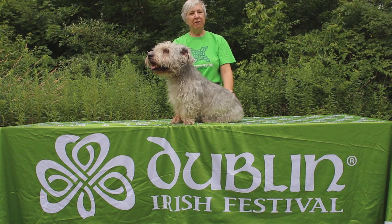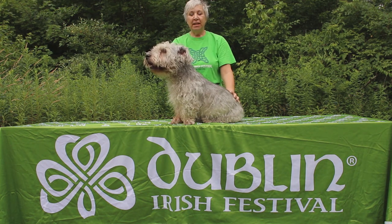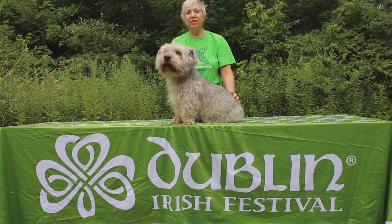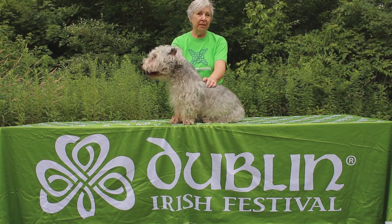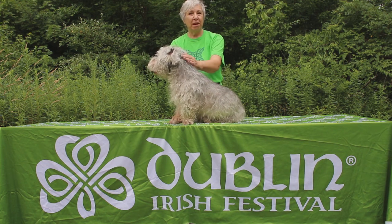Here I have the Glen of Imaal Terrier. The Glen of Imaal Terrier, even though it is the newest dog that's accepted into AKC, it's a very old dog in Ireland. And it's one of the smallest dogs that come from Ireland. Although you can see he's not very small, it is the shortest of all the breeds that come from Ireland.